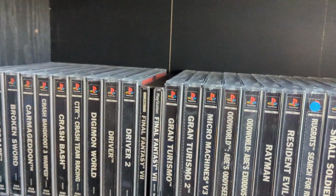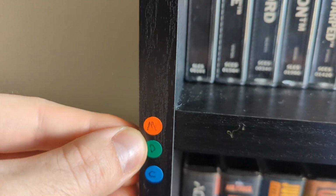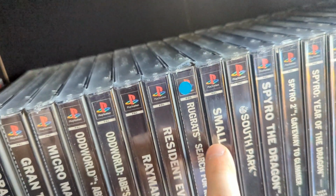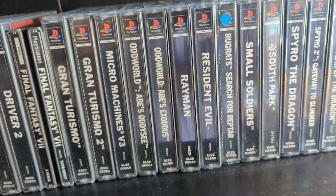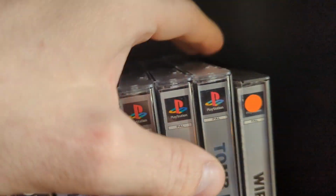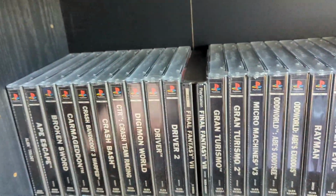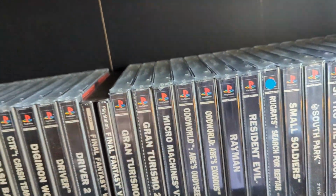Next down the line, we've got the PS1. So I'll just talk about this quickly. Here I've got a little key. M is for manual, D is for disc, C is for case. So that tells me that the case wants replacing. As you can see, it's sort of damaged on the hinge. This one has got an orange, which tells me there's a manual missing. It's just a way of me keeping track, and anything without a sticker is complete. It's just for me to keep on track on what I need to improve on.